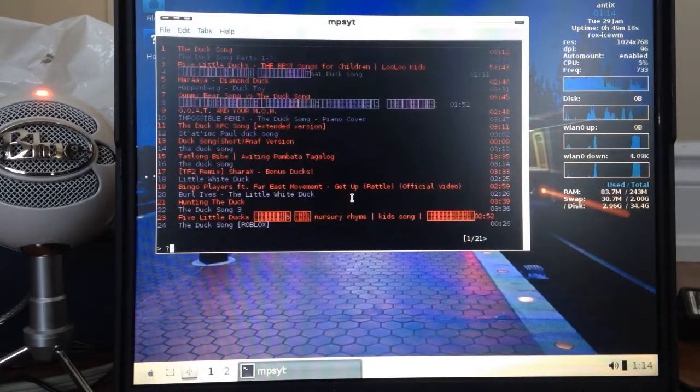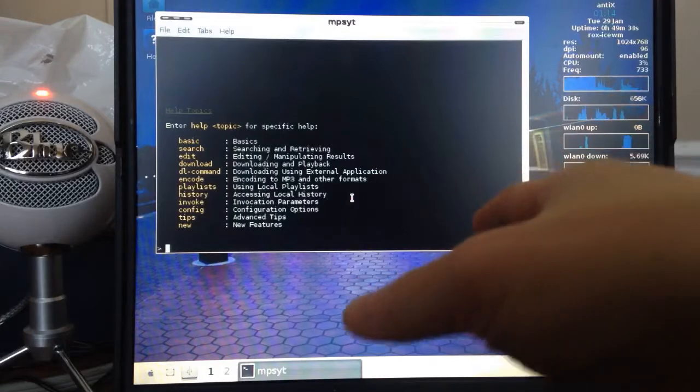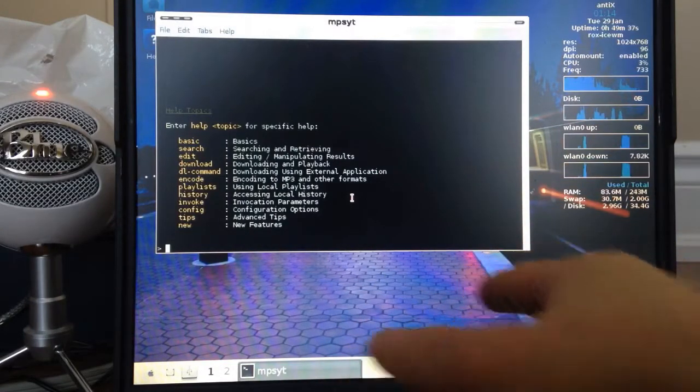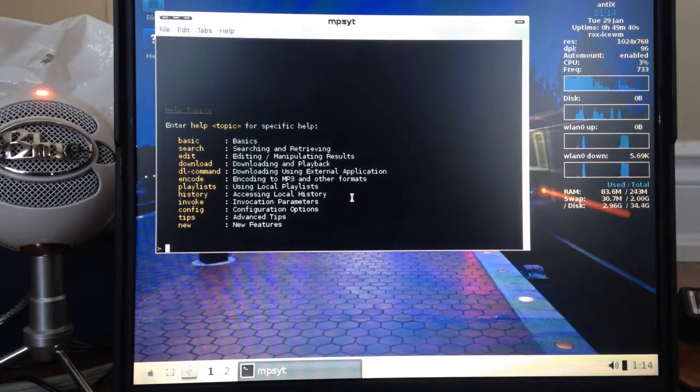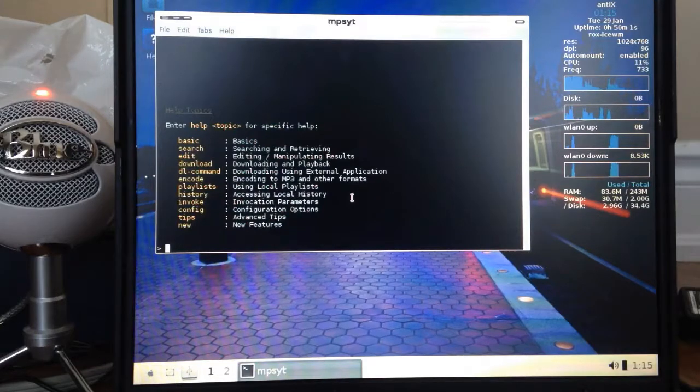I wonder if there's a help on how to... Nope, H for help. So is it just for audio? Because if it is, then that's great, it's doing a fantastic job. Download and play. Downloading and playback. Downloading using external application. Let's see now. Okay, what else? Encoding. No. Accessing. No. Let's look at that. Download command. What? Bad syntax. Enter. Oh, help topic.